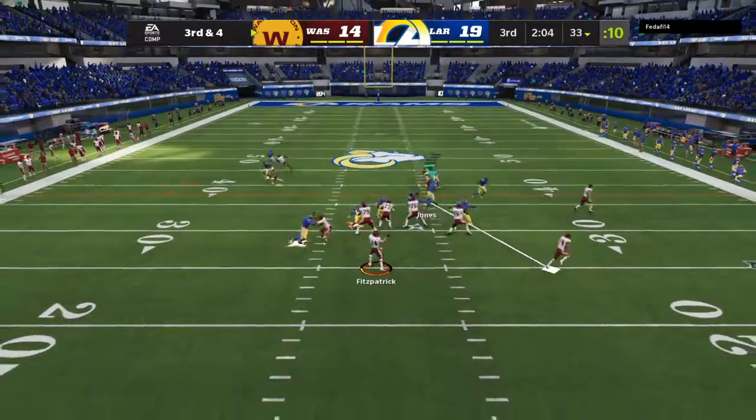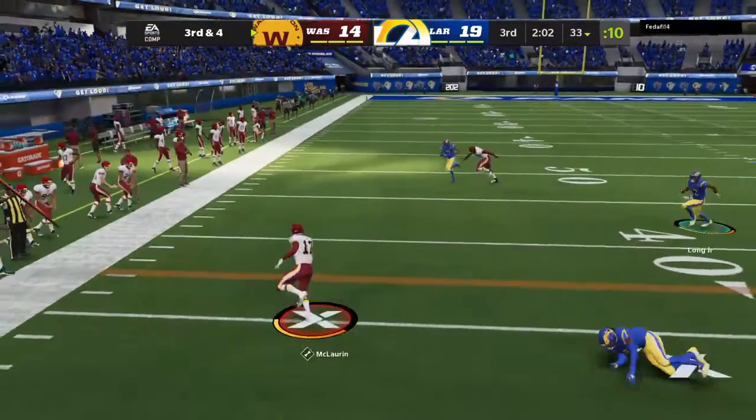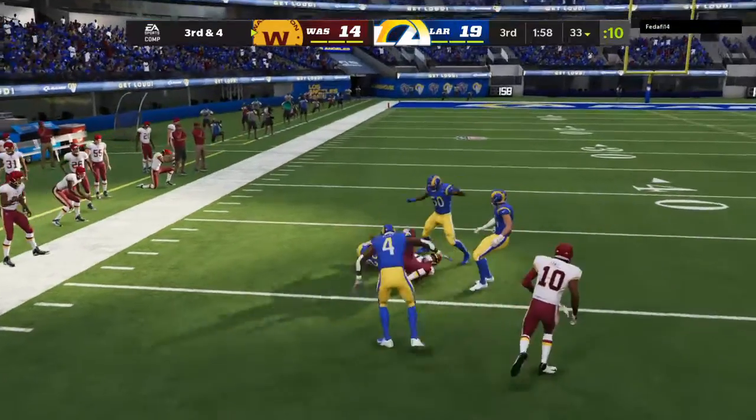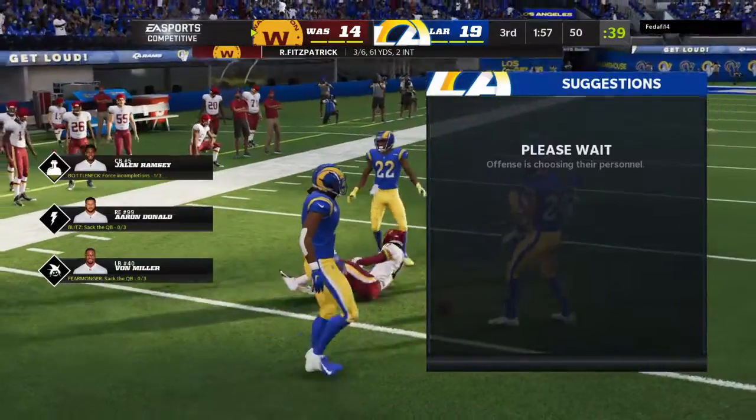Here's Fitzpatrick. That's complete. Terry McLaurin with it. And he'll be stopped right at midfield.